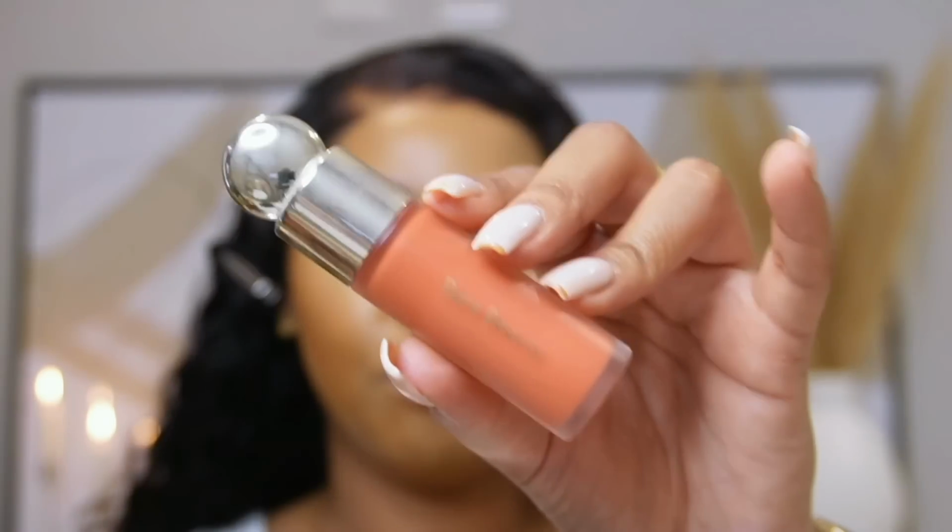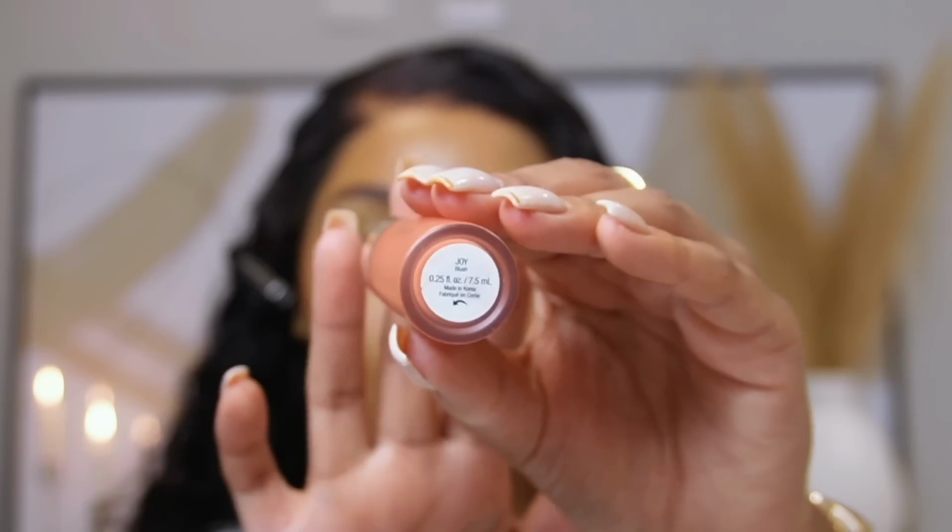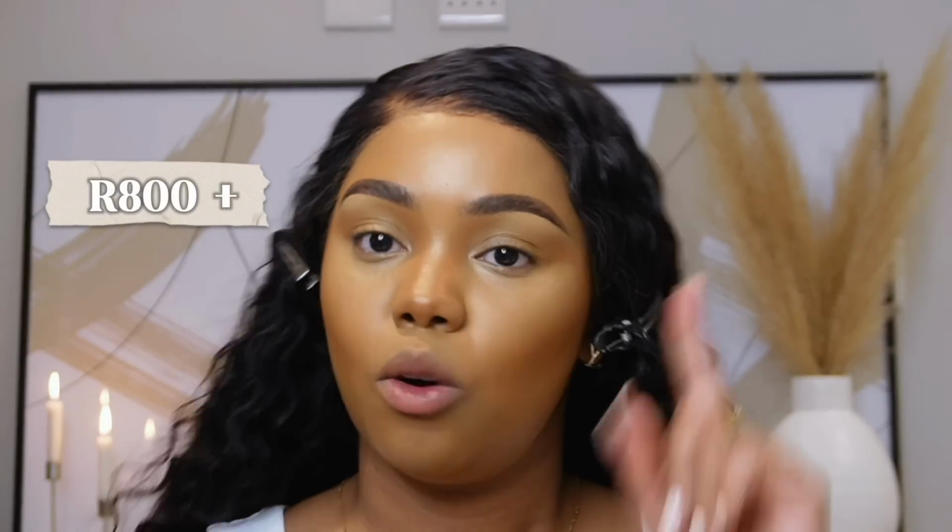Then I'm gonna go in with some cream blush. I'm using my Rare Beauty blush. This is in the shade Joy. This is another one that's quite up there price-wise, but I love the pigments, love the formula. It is coated for a reason. But if I'm not mistaken, you can order it online. Last I checked, it lasts forever. This will probably last me literally forever because it's a full bottle and you only use a few dots because it's very pigmented. So another one that's worth the investment.